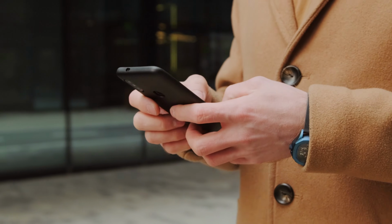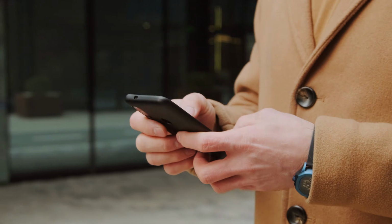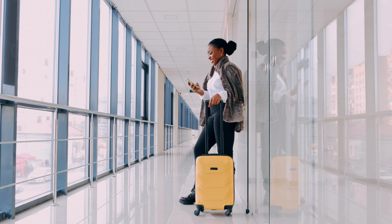Choose a CRM platform with mobile accessibility to enable on-the-go access to deal information. Mobile applications empower deal desk professionals to stay connected and responsive, especially away from the office, ensuring deal flow does not stall out or get interrupted.